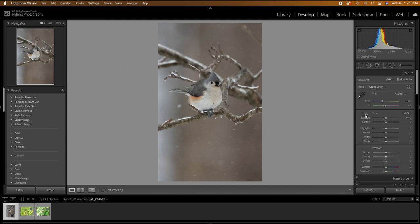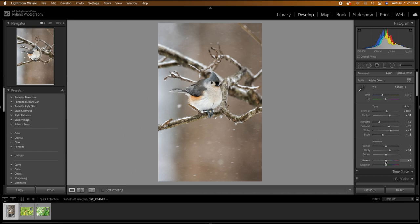It is a little bit underexposed, so I'm going to add some exposure, about 0.3 stops. I'm going to up the contrast here. And just for the sake of time, I'm not going to do this exactly how I would if I was fully editing it. I'm just going to do a rough edit here. I love to add clarity. Clarity is one of my favorite things.